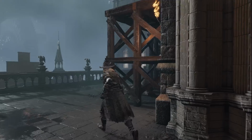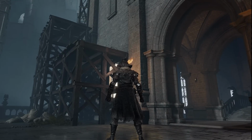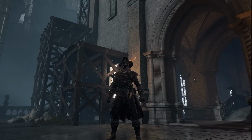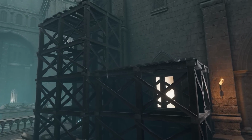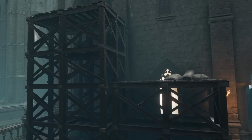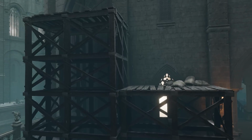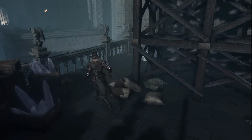Oh, look at that. That is actually fantastic. Now you may think I'm a little weird for saying this, but whenever I see scaffolding, it makes my heart sing. It means that whoever's in charge of this building is serious about maintenance, and a well-maintained building is a safe building.